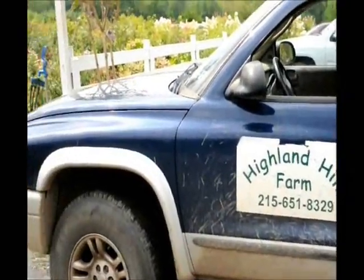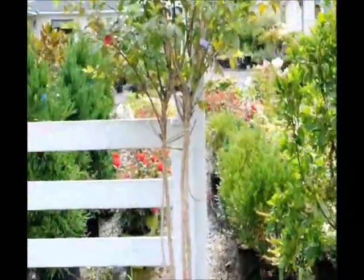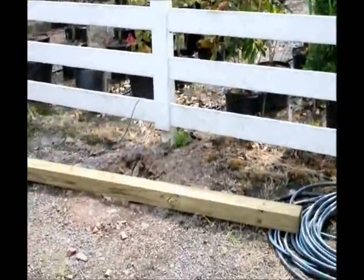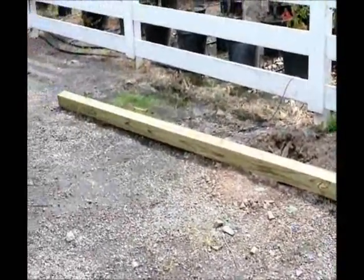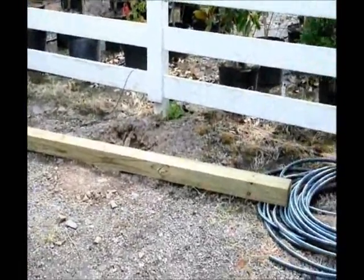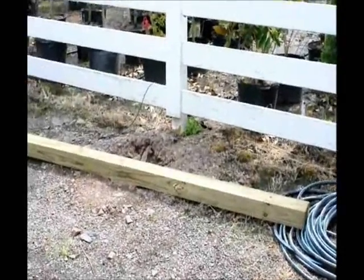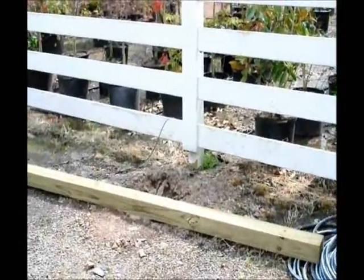This is Highland Hill Farm in Fountainville, PA. We grow trees and shrubs. And one thing we're not afraid of losing is our business model. And this is a post that's part of our business model. As strange as this may sound, we let people come and hunt here. All we ask is they bring us a locust cedar or pressure-treated fence post, a 12-foot post, and then they can hunt for the day.